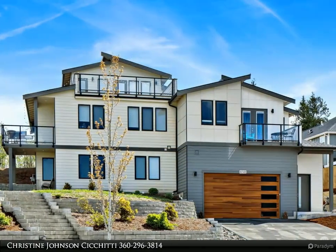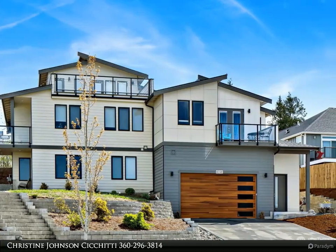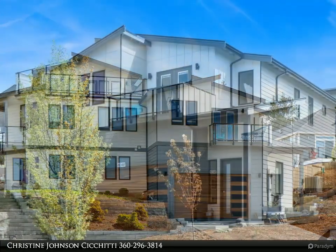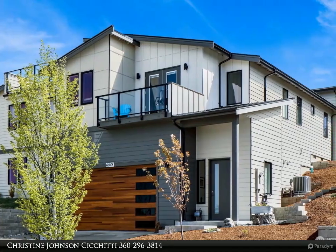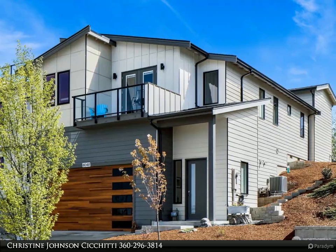Contemporary home in the Meadows Development. 3 bedrooms, 2 bathrooms with a large office and laundry. The kitchen has modern soft close cabinets, stainless steel appliances, quartz counters, a tiled backsplash, and a large breakfast bar.